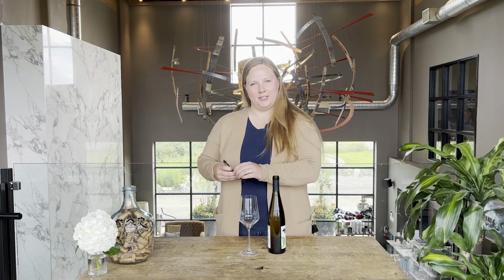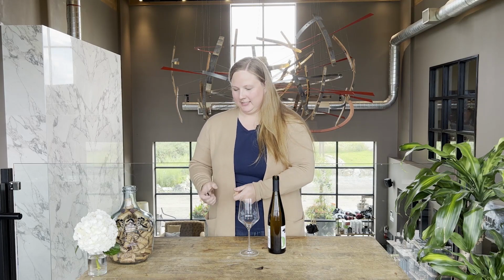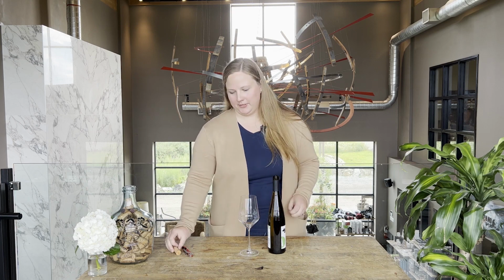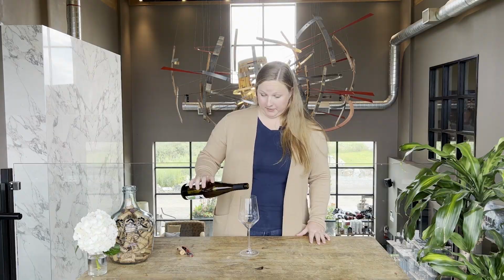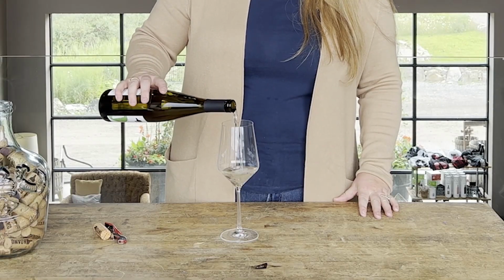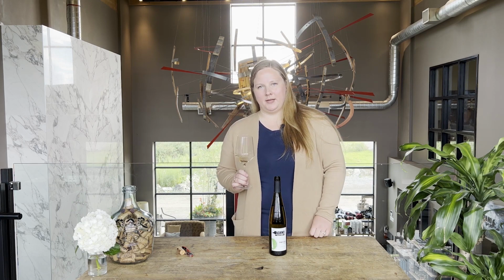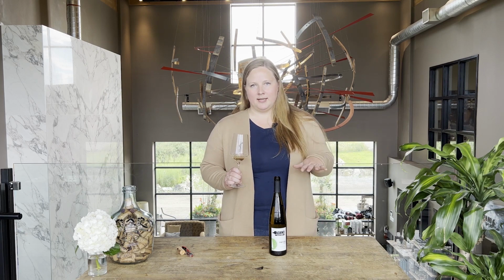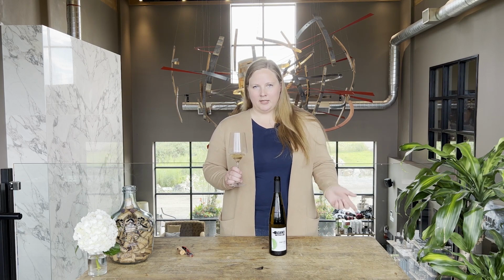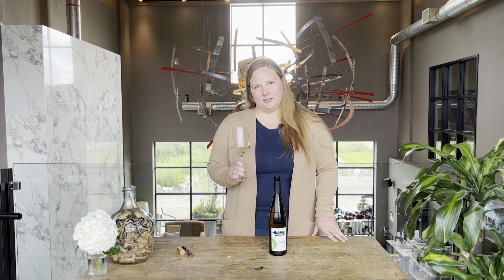This is our 2021 Pinot Gris. The grapes for this wine were sourced from Niagara, from Lett Vineyard and Bach Vineyard. After the grapes are harvested, we press them in our gentle bladder press. The juice was then clarified and settled and racked off for a clean fermentation. This wine was fermented and aged in stainless steel tanks.